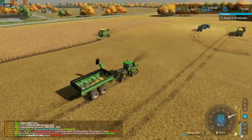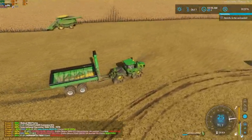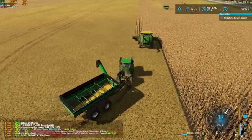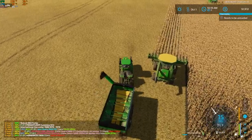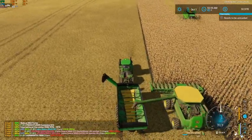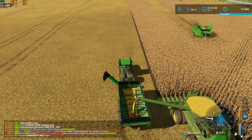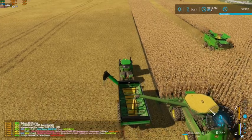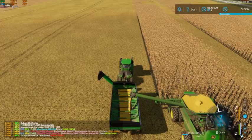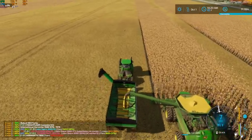So, hopefully we have enough fuel and DEF in these two combines to finish this field. They are definitely burning through it. It'd be nice because then we don't have to try and lease a fuel trailer or try and buy one. We can just run them over into the farmyard there and we can fill them both up from our tanks.